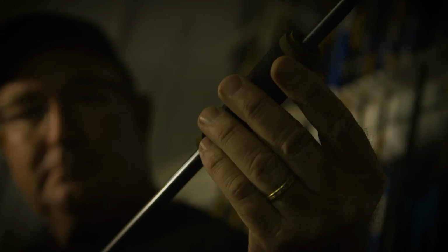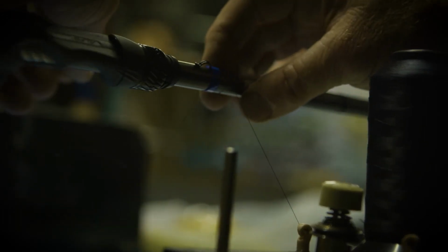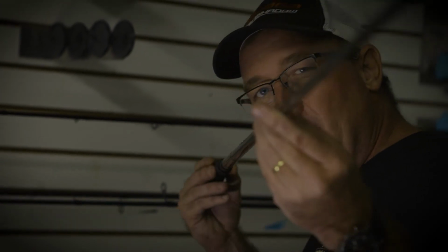But getting out there in a tournament with something that you built and watching it perform and watching other guys come in and win, it's great. I mean, it really is a neat feeling to see that you're able to make something based off of someone else's need and deliver them something exactly that they needed and they wanted, but they couldn't find on the shelf.